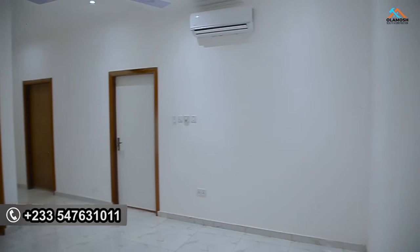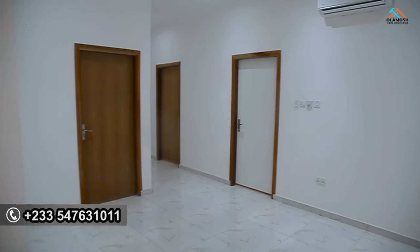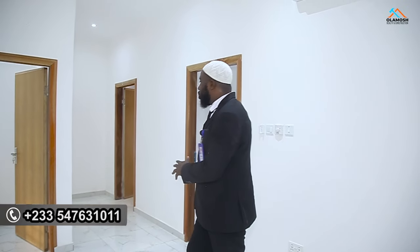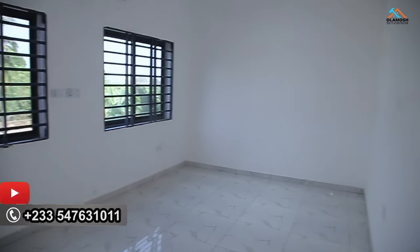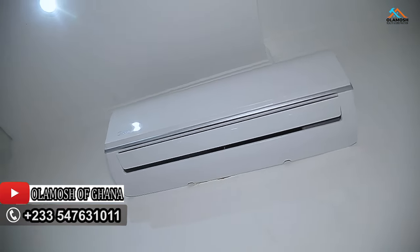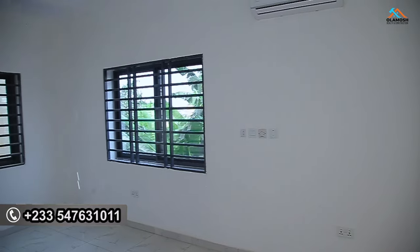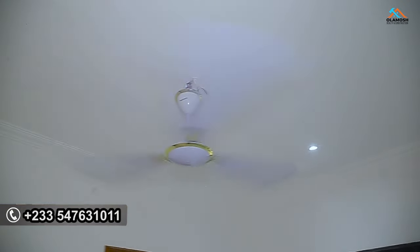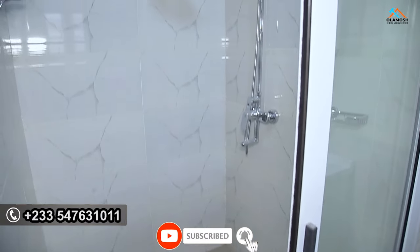Okay, so welcome to the first floor of this four-bedroom house. This is a private living area for you and your family, and this is where you have access to all the three rooms. You're having one room over here. This room is spacious enough. Fan has been fixed for you, air conditioner has been fixed for you, and your washroom too has been fixed for you. You're having another room over here. Fan has been fixed for you, air conditioner has been fixed for you, your washroom too is fitted for you.